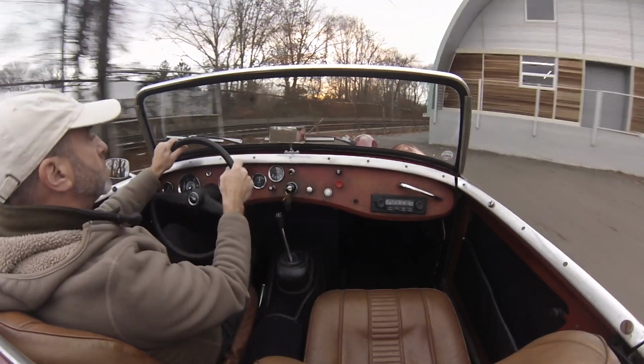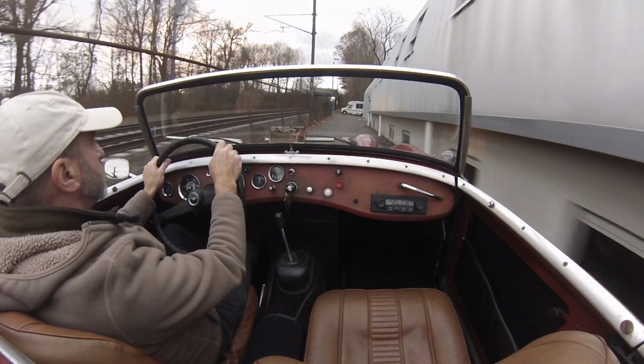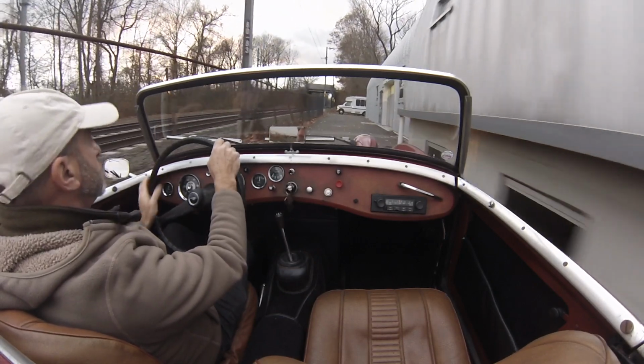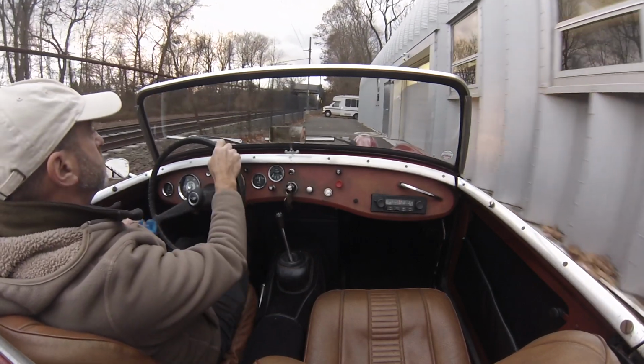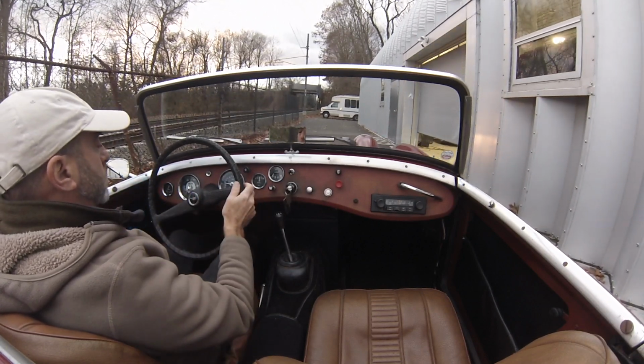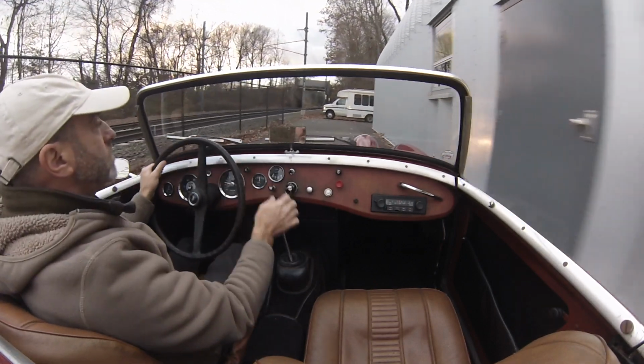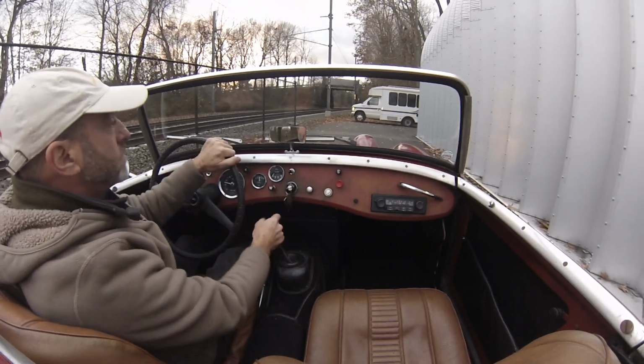This is a nice car to drive, and that's why I bought it. It just lacks on some of the cosmetic details. Those are also later Midget seats, but they're quite comfortable. That's the upside of that. If you like originality, not for you, but if you want a little more comfort, you can see they're thicker and more padded seats.